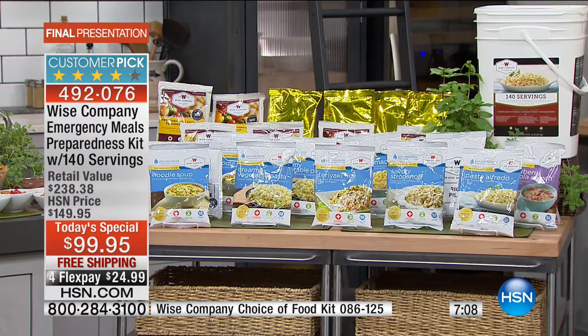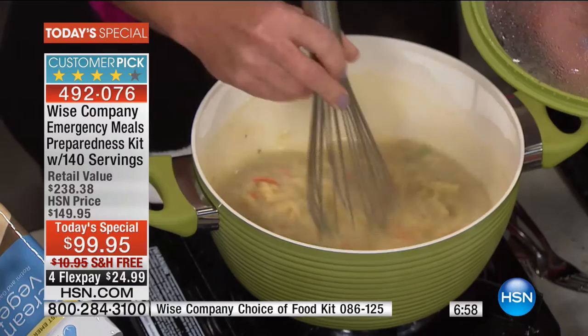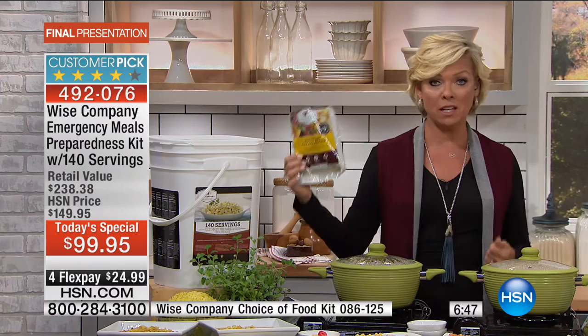Really, truly, we're going to come back to this table so we can show you the variety. And if you'd like to read some really impressive comments, you should take a look at hsn.com, because people who have purchased other kits like this have spent more money and didn't get as much. This is our biggest and best ever at 140 servings at this price. But people say really nice things about not only the peace of mind, but the fact that this is gourmet flavored emergency food. These packets are all going to be good for up to 25 years. That's the shelf life. You add water. That's it. That's all you need to do.